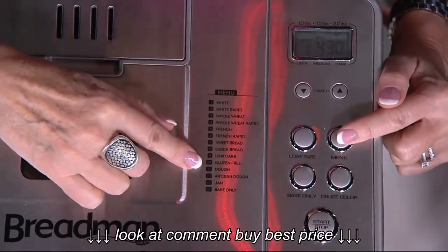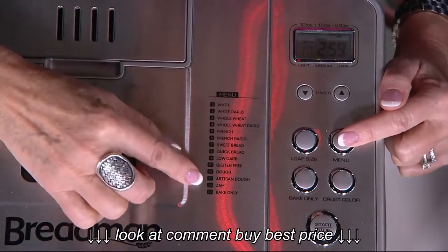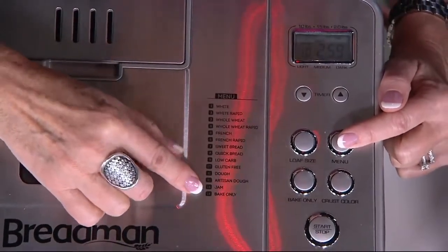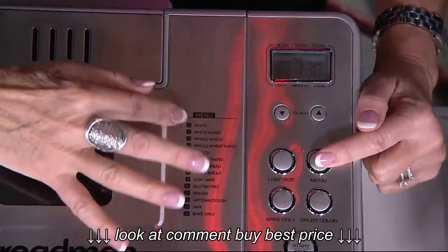Then you have your doughs, which is what I use to make those dinner rolls. Artisan doughs, which takes a little bit more time. Jam and preserves and chutneys. You can make them in here. You can make them all inside. Bake only, and then wait again.